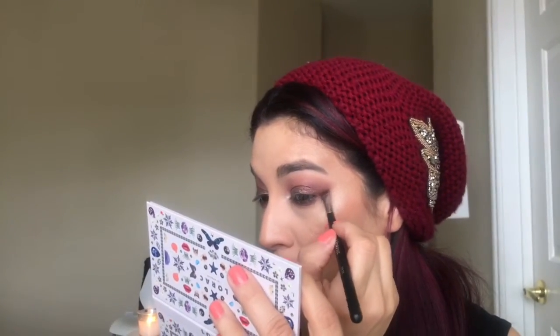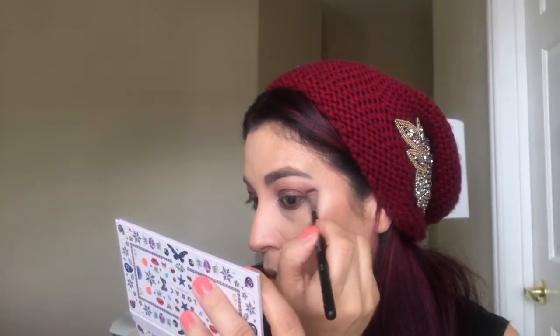Okay, there we go. All right, now we're gonna go in with the Morphe 432. And I'm gonna take a Starfish Hot Toddy, and I'm gonna blend out the lower lash line. And see, I always like to just kind of, I'm bringing it all the way up. Now I'm gonna go in with Cable Knit a little bit, but I'm only gonna keep it on the outside. I'm not gonna bring it all the way in. As you can see, this brush is really great because it almost gives you that little eyeliner effect, a little wing, upside down wing. We are winging out today.